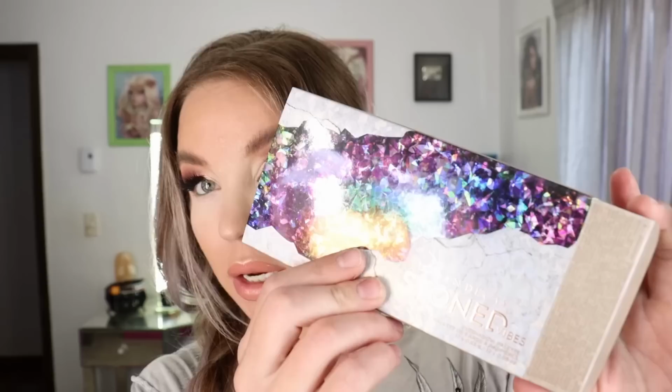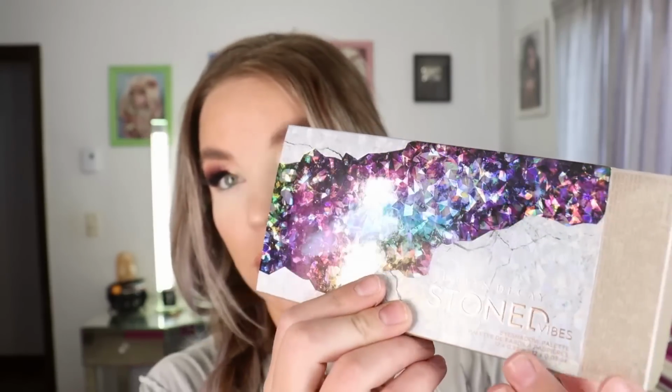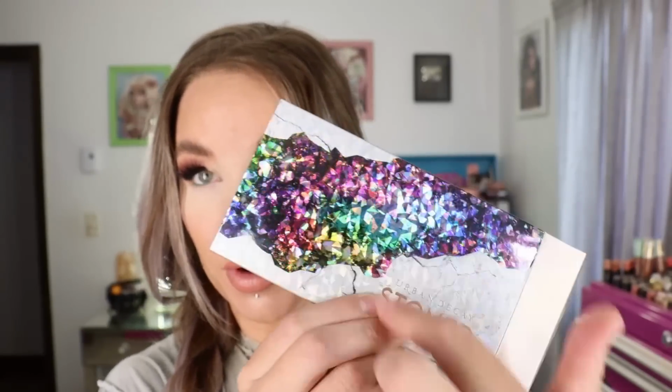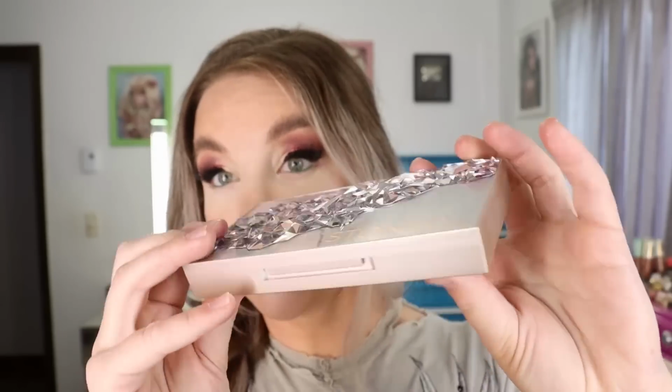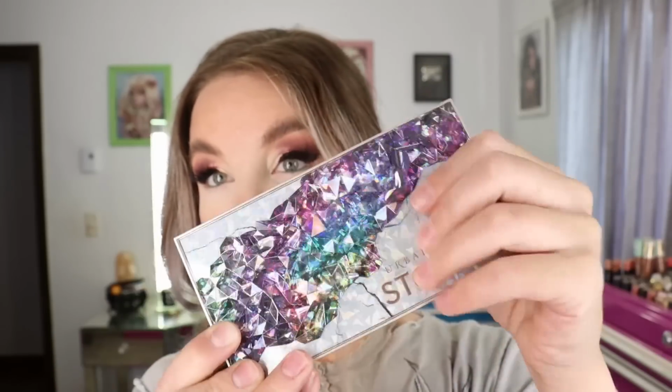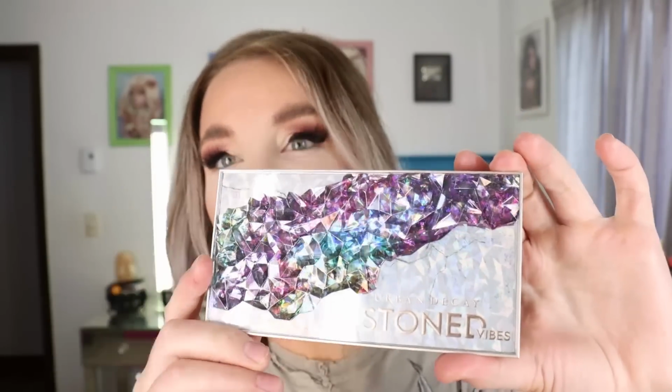But there's 12 shadows in here that are 0.03 ounces per shade, which isn't, again, a ton of product that you're getting there, especially for the size of the palette, I would expect some more product. But this is the box right here. It's very pretty. The actual packaging is really pretty as well. It's like a raised, textured gem kind of situation going on there.